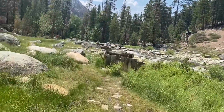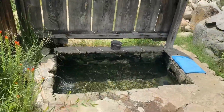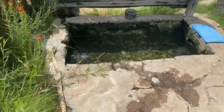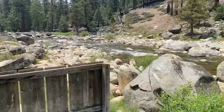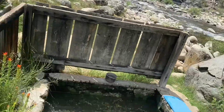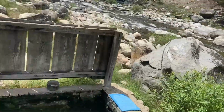This is the hot spring area. And it's like a little tub with the water coming out. It's all hot water. You can enjoy it and then walk over to the cold Kern River, then come back to the hot, and then keep going back and forth. That's kind of the deal.